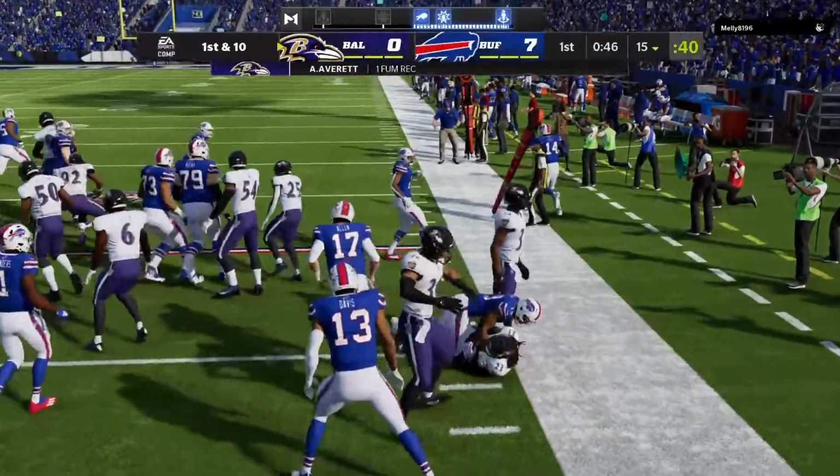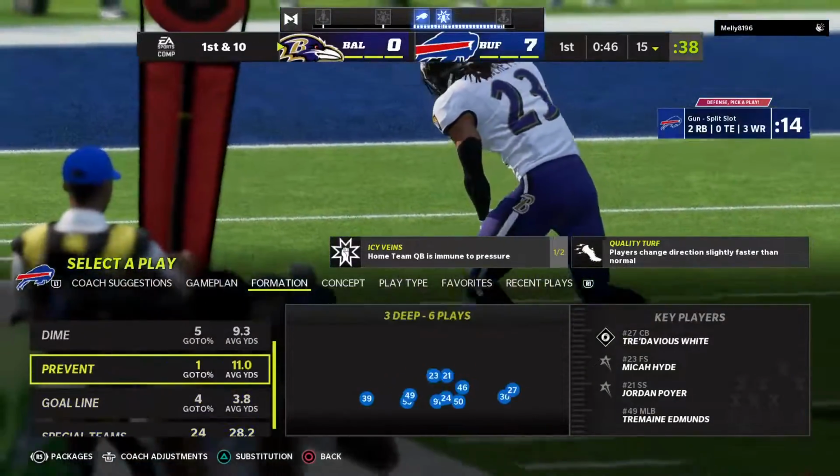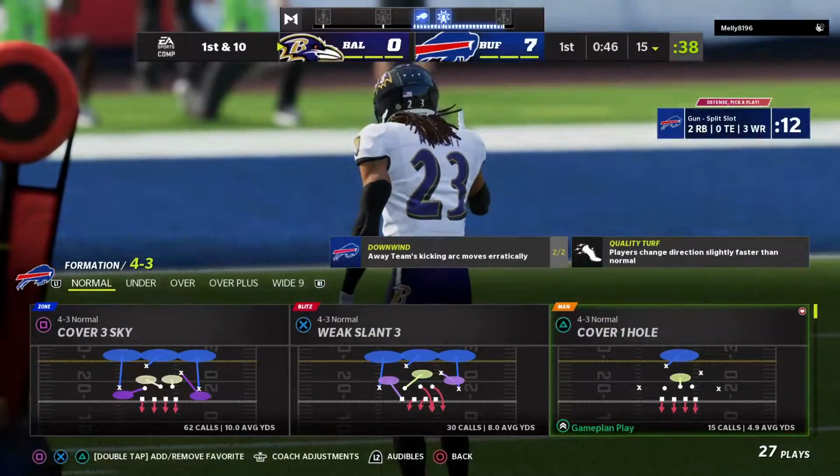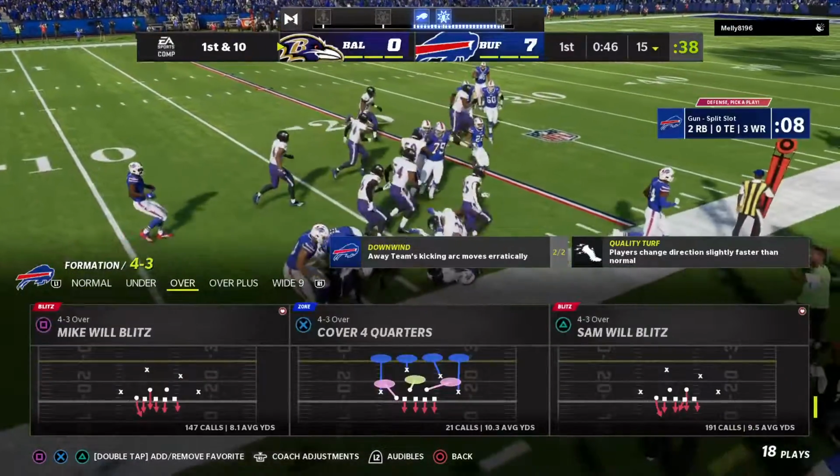And a big turnover there as his guys will get the football back. A disappointing end of the sequence there. He was starting to turn nothing into something, and then he lost the football. And sometimes things get lost in the transition.